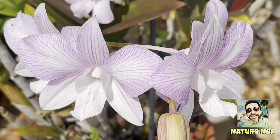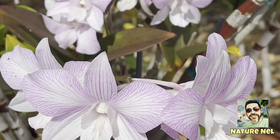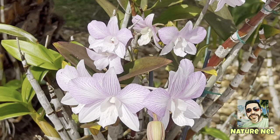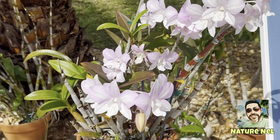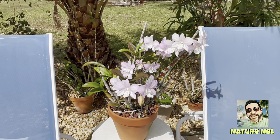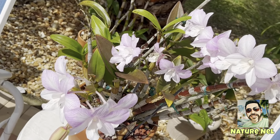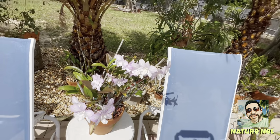El sol está violento. We're feeling that sun, man. It's happening. Florida is back. We've been getting so much weird weather and rain and just blah weather. But it's giving a lot of blooms.